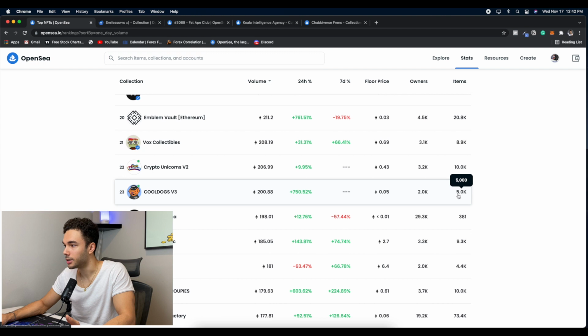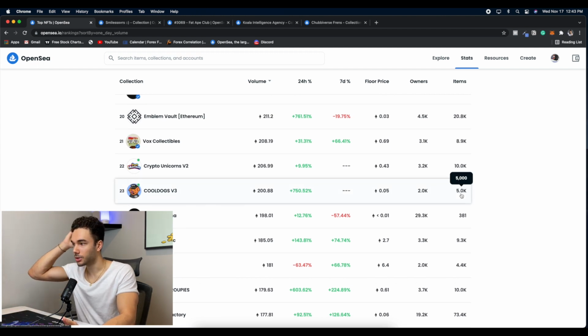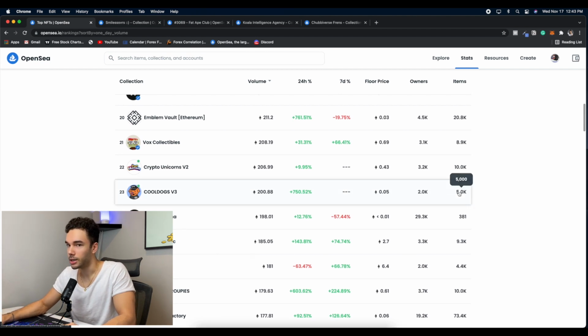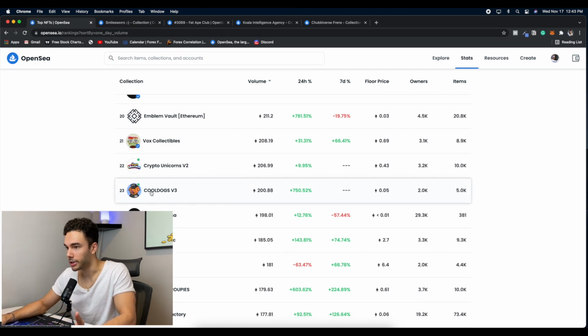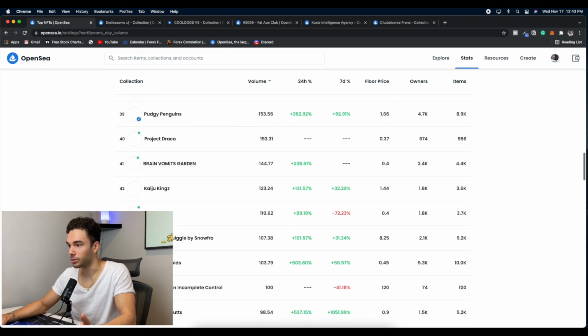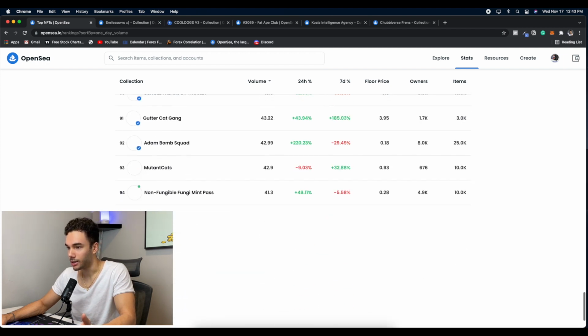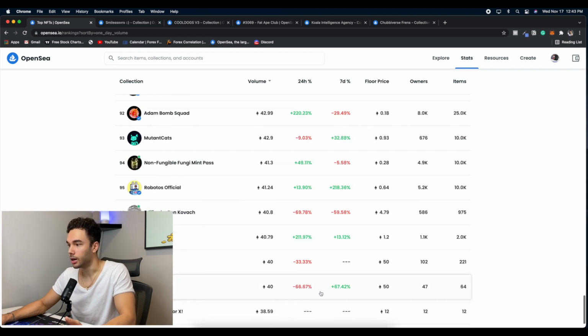So I like this because it's a low floor price. So you could potentially buy up a bunch of items, sweep the floor. There's only 5,000 items. I'm starting to like that a lot more. I'm starting to shy away from 10,000 collections and look for much smaller collections, especially if they're going to implement breeding functions. So I would open this one in a new tab, and I basically just keep doing that. I just keep scrolling through. I might even land on, this is only 1 through 100, but I might land in the 200s or 300s when I keep moving on. And I'll basically just keep doing that.